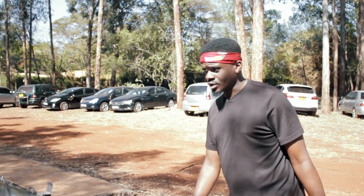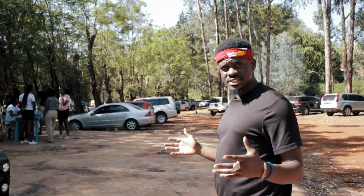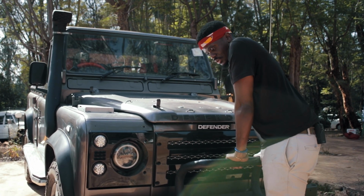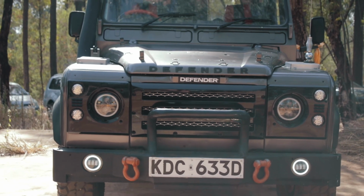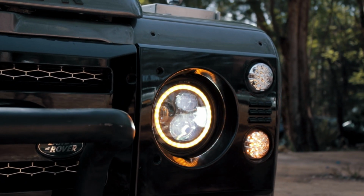And over to the front. This is the favorite part of the car for me. Now, obviously, this is a restored version. It's modified, specced out. You've got this very rigid, strong aluminium bull bar. You've got the Defender badge, so that you know what car it is. This is a 1994 version, but it's got some modern headlamps that have LED capability.